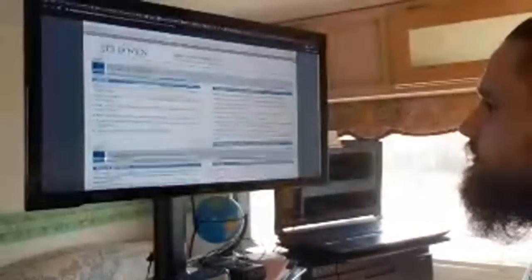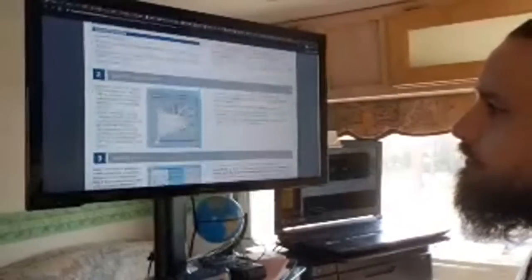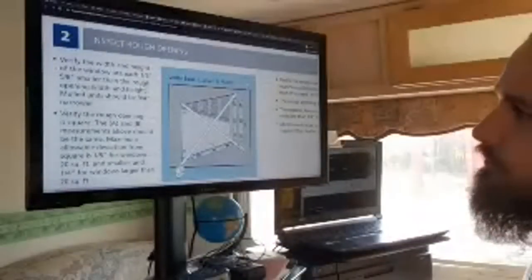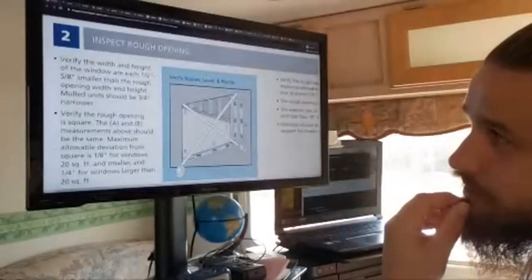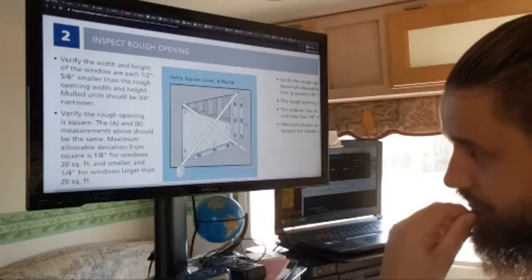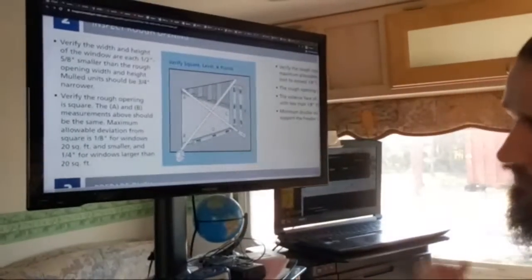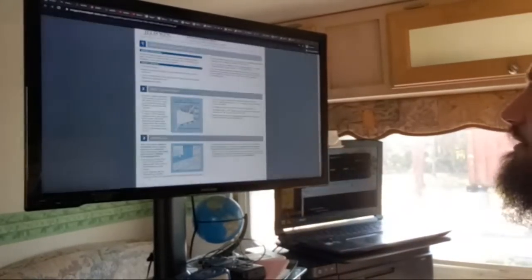And I think it mentions it here. Inspect a rough opening. Verify the width and height of the window is each half inch to 5/8 of an inch smaller than the rough opening width and height. Maximum allowable deviation from square is 1/8 of an inch. So, you gotta figure out all these little specific things.